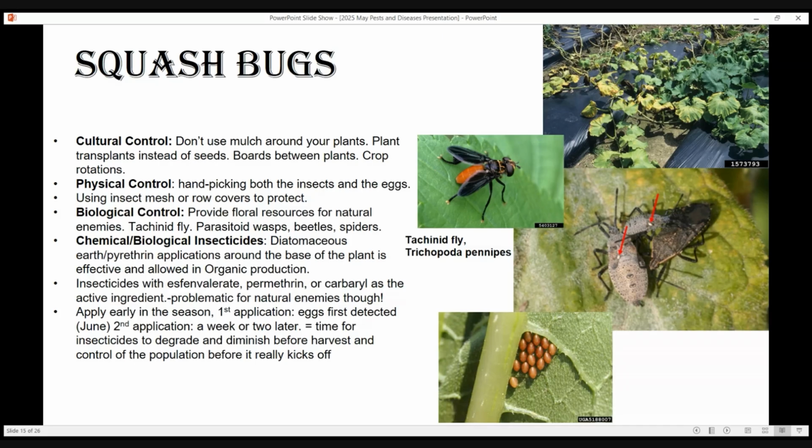And then as much as possible in your garden, implement crop rotation. Regarding physical control, you can hand pick the insects and the eggs, and again, the insect mesh or row covers to protect your crops. So here for biological control, they do have natural predators. So if you plant the flowers that the predators like, you'll bring them in, and then those predators can eat the squash bugs. So we have 2 of the predators shown here. They include the tachinid fly, parasitoid wasps, beetles, and spiders.